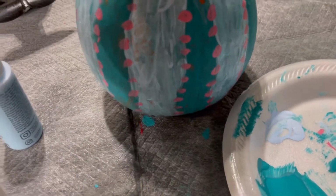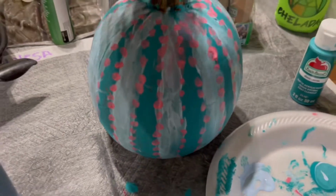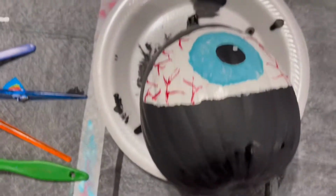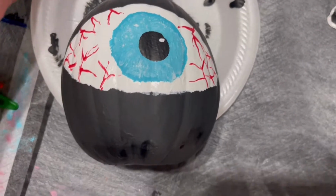Upstairs to shower and stuff, but this is Alyssa's. That's what she made. And then this is Honey's. Pretty cool. He's letting it dry. It's an eyeball. It came out super cool.